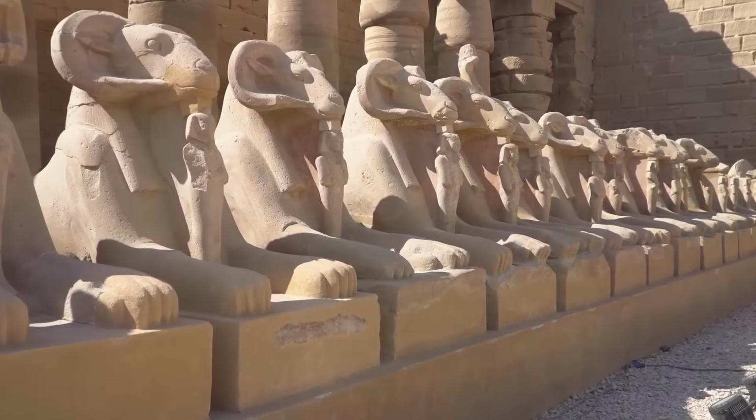The Rosetta Stone is one of the most famous ancient artifacts in the world. It was rediscovered in July 1799 by French soldiers who were part of Napoleon Bonaparte's Egyptian campaign. They were tearing down an old wall at Fort Julian near the town of Rashid, or Rosetta, in the Nile Delta, when they unearthed the stone.